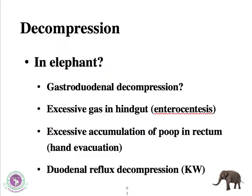Regarding decompression in elephants, this is questionable for the gastroduodenal. I don't know.